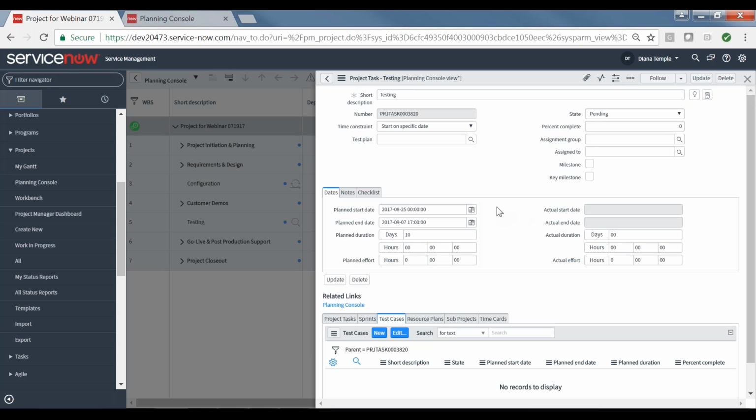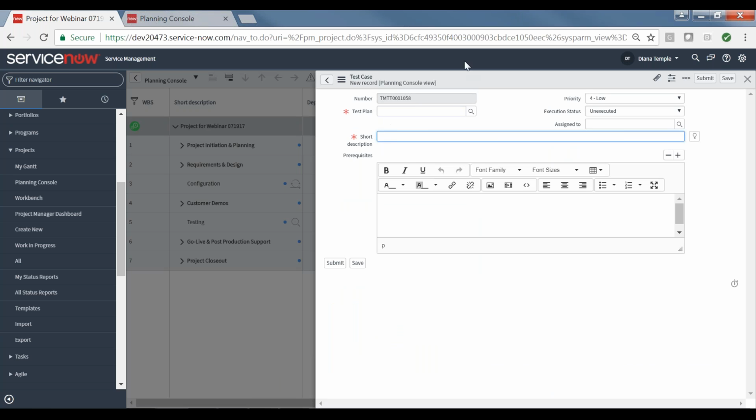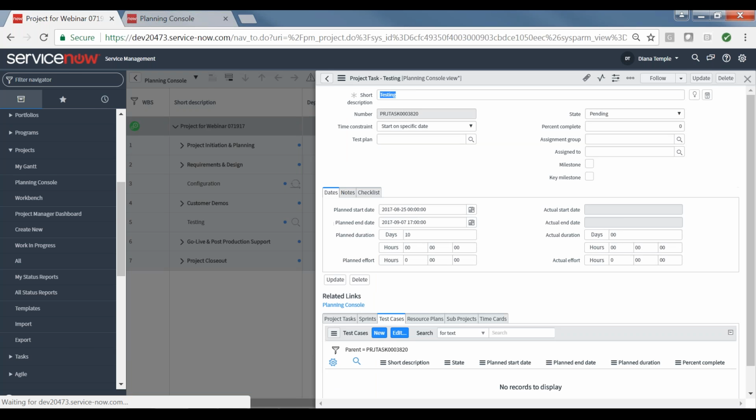But if you need to create a new test case specific to this endeavor, you can do it right here from this related list. So here, if I go down to test cases and I click new, I have the ability to, again, create a new test case, associate it with a test plan, and have that recorded as a part of the testing phase.